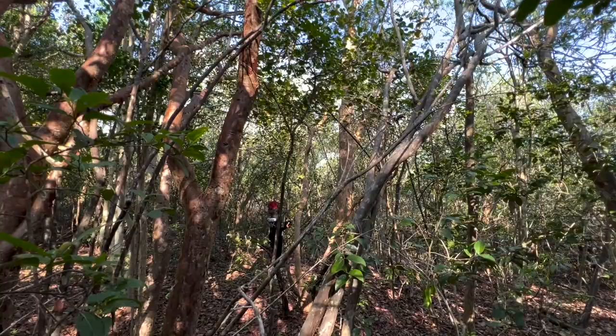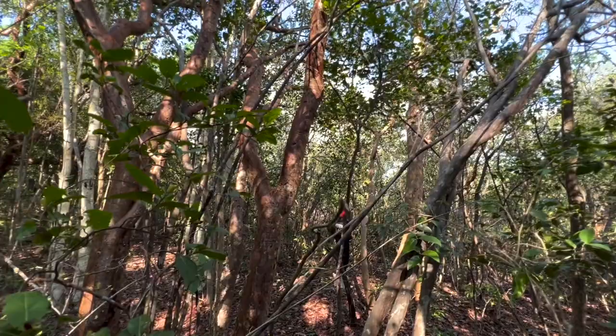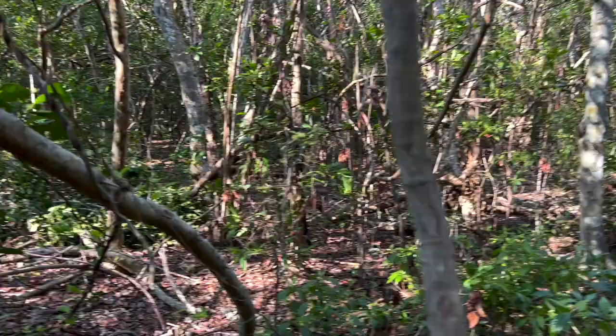Where did it go? I think now it's gone. You didn't get any pictures. That's all right, if I get some clear video. My phone was having a real hard time focusing.